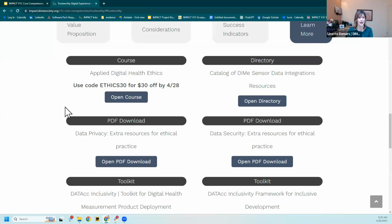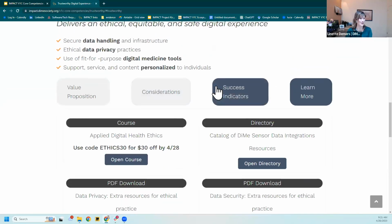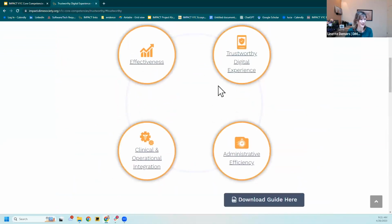Very, very useful, very practical way to understand how to approach both the data sharing and the equitable approach to using digital medicine. So take a look at these. But I really wanted to show you that this tool is more than just the 4 competencies, so much goes into that.